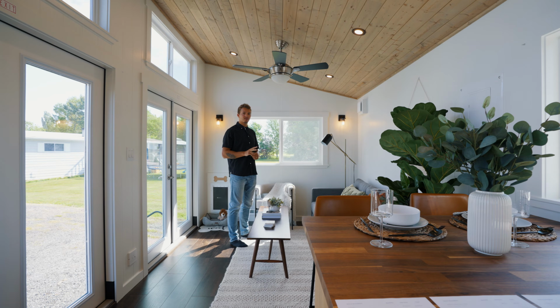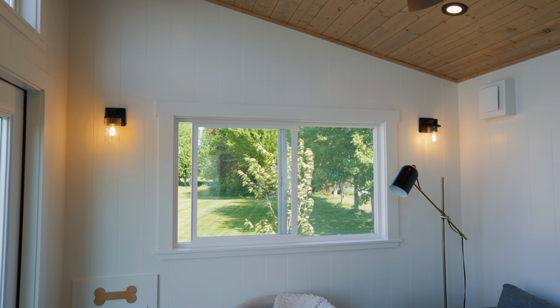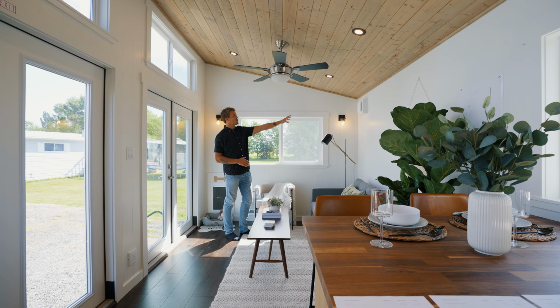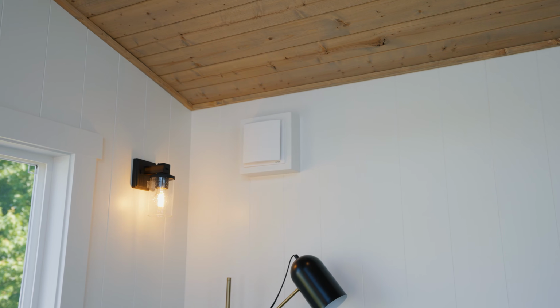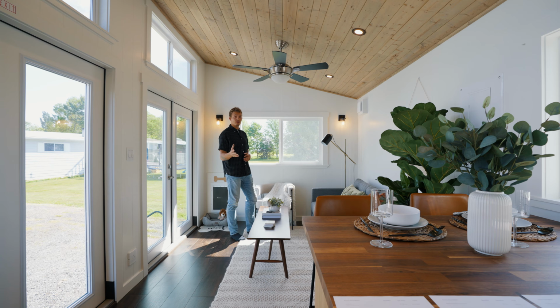A couple more things to note about the living room is the ceiling fan. You have a couple lights against the back window here. Then up on the wall in this corner here, you're gonna notice a little box on the wall. And that is the Lunos HRV ceramic air filtration system. For those of you who don't know, I'll talk a little bit about what this system does.